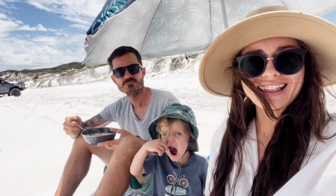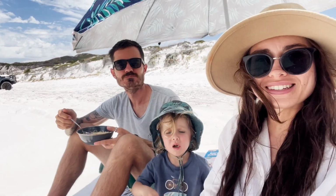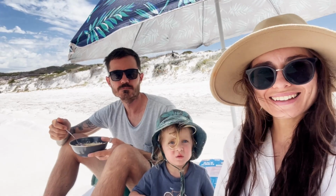So we just set up here with our lunch. We're running low on food, so it's a bowl of rice bubbles each. But beautiful spot for lunch, hey?